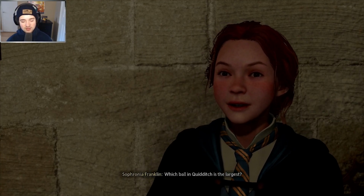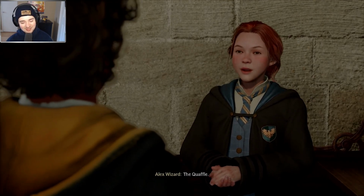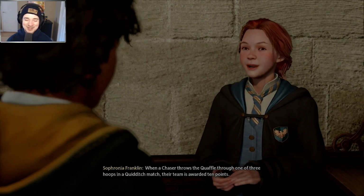Which Quidditch ball is the largest? The Quaffle. That's right. When a chaser throws the Quaffle through one of... this quiz is so dumb.